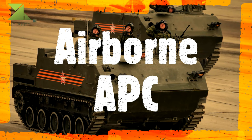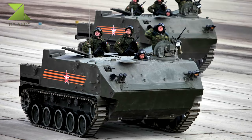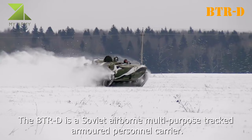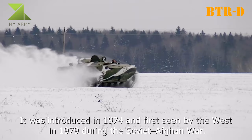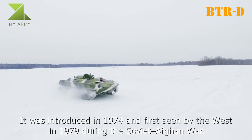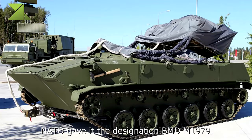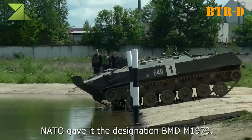Airborne APC. BTR-D. The BTR-D is a Soviet airborne multi-purpose tracked armored personnel carrier. It was introduced in 1974 and first seen by the West in 1979 during the Soviet-Afghan War. BTR-D stands for Armored Transporter of the Airborne. It is based on the BMD-1 Airborne IFV. NATO gave it the designation BMD-M1979.